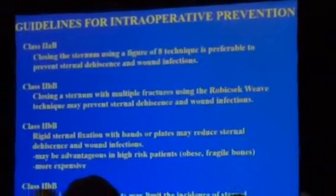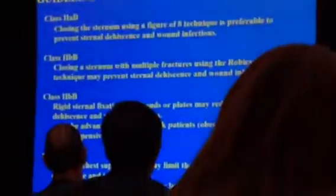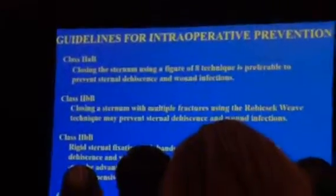If you have a patient with multiple fractures, a Robicsek weave will probably help to prevent sternal dehiscence and wound infections. Rigid sternal fixation with bands or plates can be used. The evidence for this is less robust, may be advantageous in some very obese patients, but it's also more expensive. It's been associated with seromas and hematomas. Similarly, external chest supports may limit the incidence of dehiscence, but they are cumbersome, compliance may be poor, and I think we need some more data.